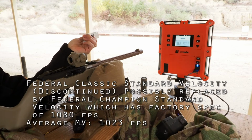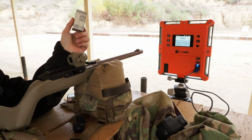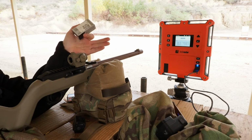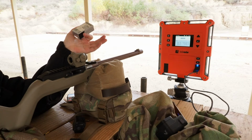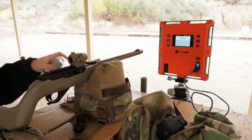If we go by the rule that my SK was shooting 90 feet per second slower, if we transfer that over to this, then by definition, this should be about 1110, 1115 feet per second. Don't know.